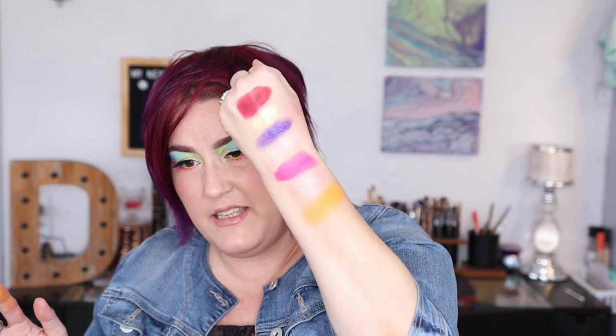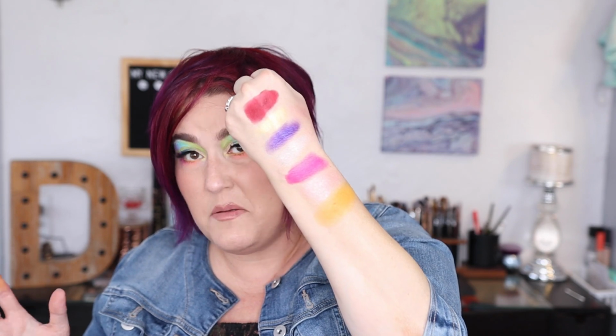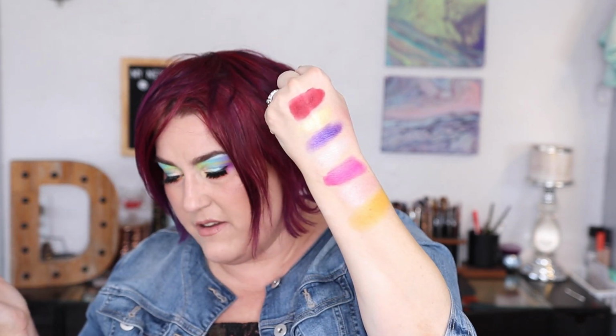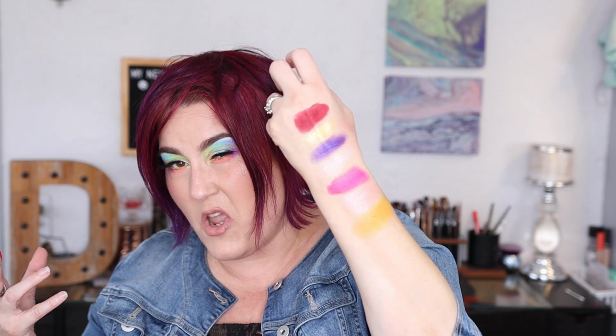And my favorite would probably honestly be this one, which is a shimmer. That is the yellow, and it is pretty, but again, it oxidizes on the outskirts of the eye look that you put it into. It turns this really dingy color, almost like a mustard yellow, and therefore it is no longer attractive at all.